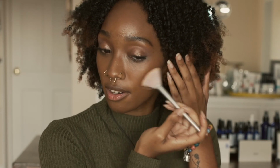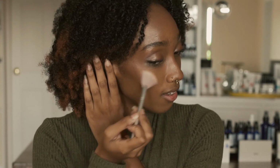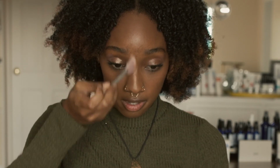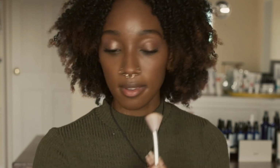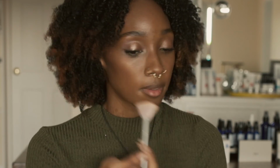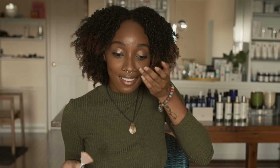So the places I like to highlight are my cheeks. Oh my god, okay. She did not come to play at all. This is actually very gorgeous. And it's almost like a glow from within. So my cheekbones, my chin, I like to do the very, oh my god, please help. Okay, so don't be like me. Okay. I put too much.